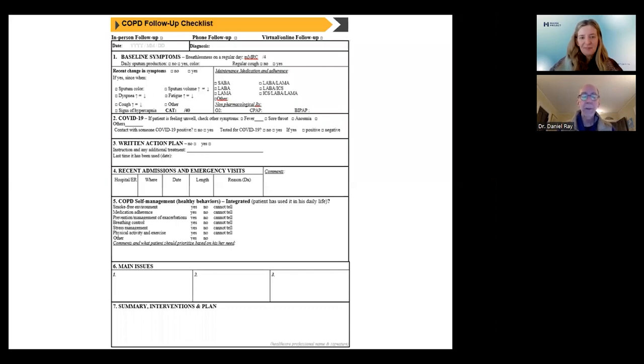Each patient is different. So each patient will have problems that just don't quite fit a set of guidelines. So you'll have to use your best clinical judgment to work through that.